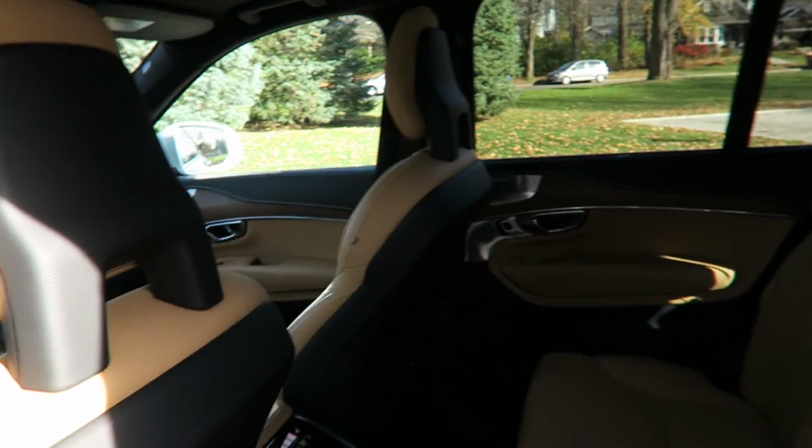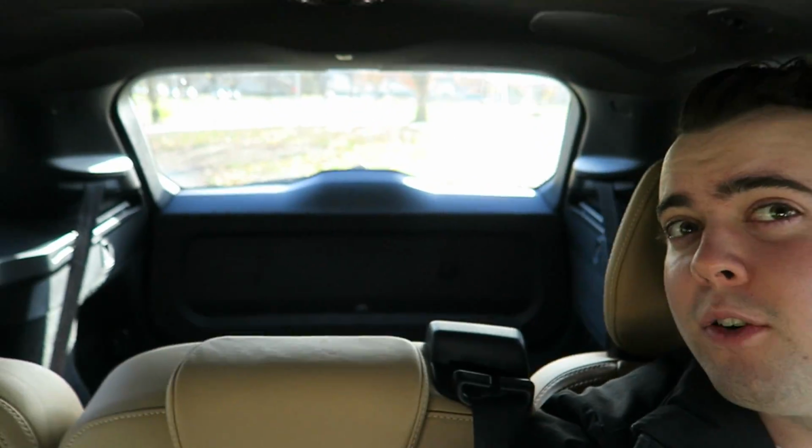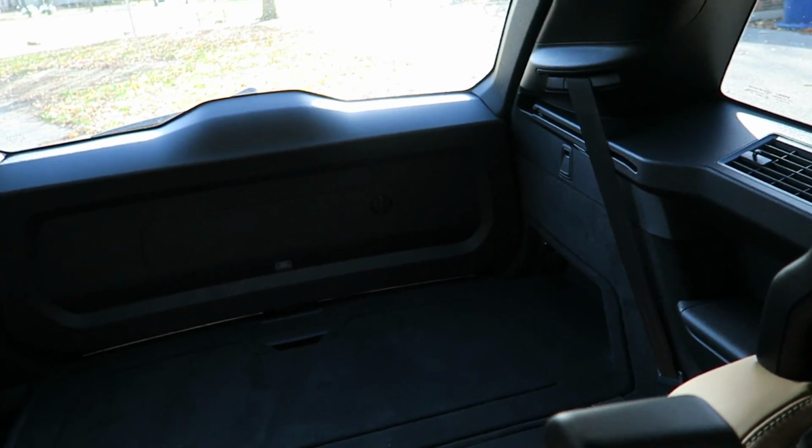Before we take this thing for a drive, I'm gonna hop in the back to see how much space we actually have. All right, so we are in the back seats, not the full back, however. Look how much space there is when the seats are folded down. That is incredible. I have plenty of headroom, tons.